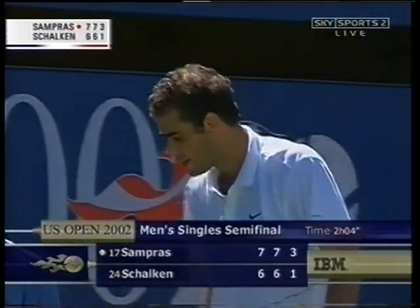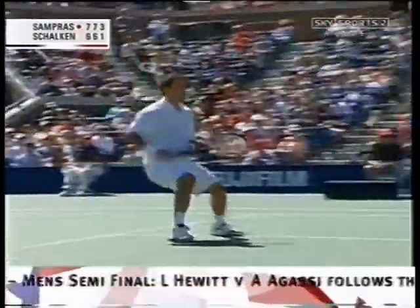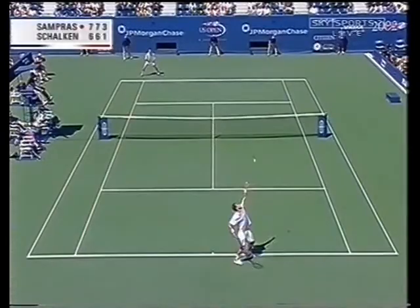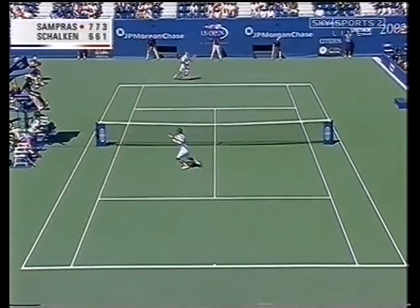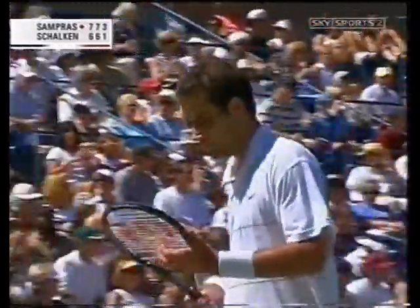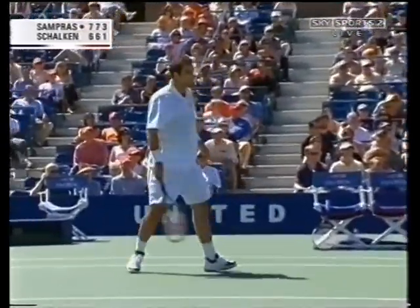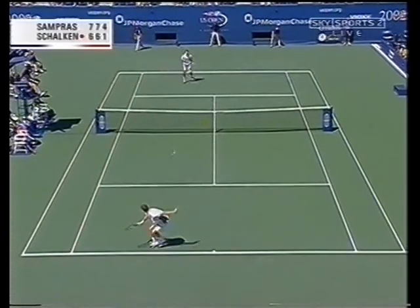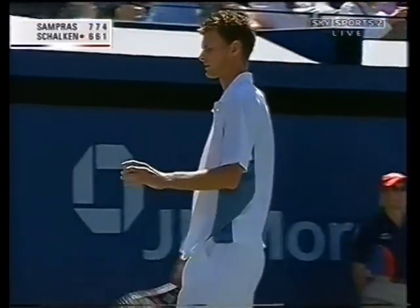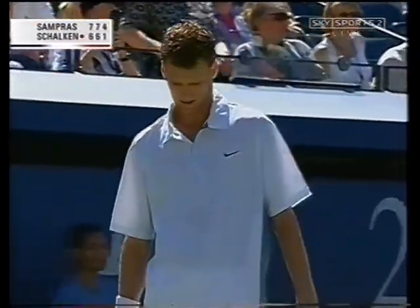Do you think this match means anything to him, Leif? 11 o'clock or not, he's pumped. Pete, that brought him alive again. In all three of those matches, Pete Sampras played exquisite tennis. In fact, New Yorkers are still talking about his quarterfinal win over Agassi as perhaps one of the greatest matches in U.S. Open history.